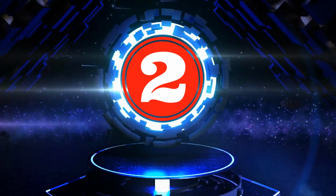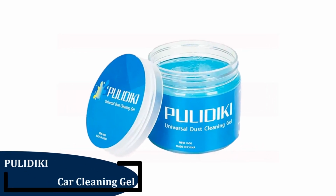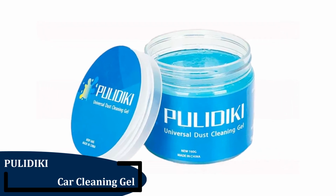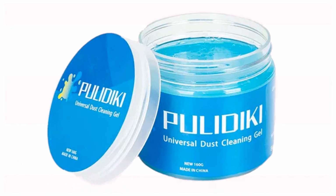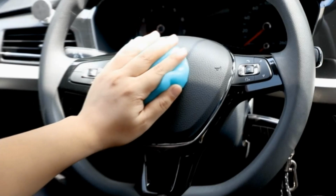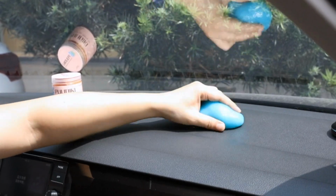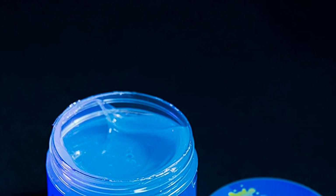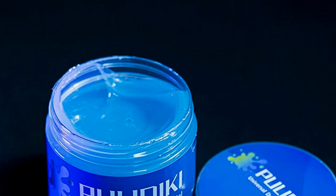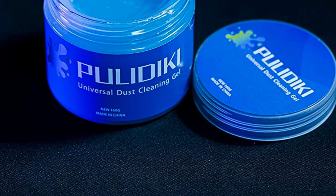Number 2. PULIDIKI Car Cleaning Gel. Second on our list is the car cleaning gel from PULIDIKI. This eco-friendly gel is very effective at picking up dust, debris, and soot from narrow gaps. This reusable car cleaning gel is packaged in a box to ensure that it remains fresh and ready to use whenever you need it. It is perfect for cleaning air vents, steering wheels, console panels, and other hard-to-reach spaces.